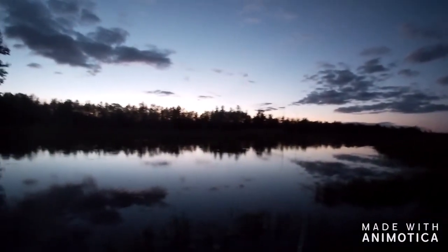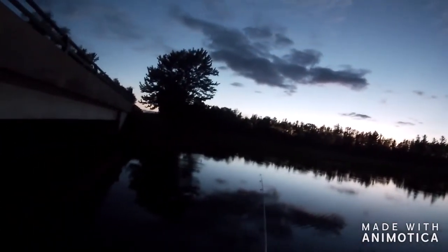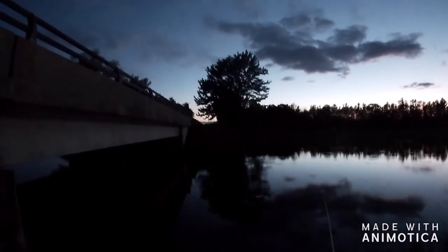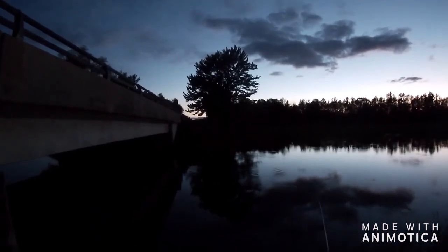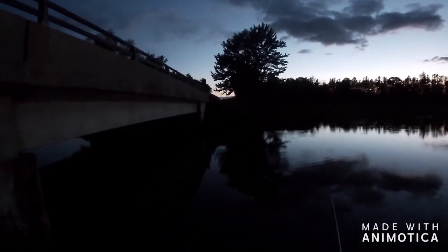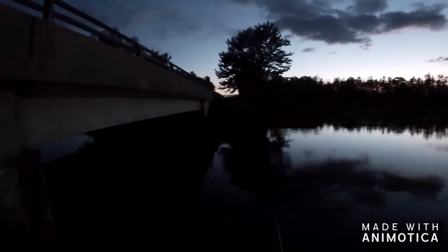So always my favorite highlight of summer is when I start hearing bullfrogs start to make their mating calls. They're just getting to the beginning part of their breeding season right now. Just had a bite right there.